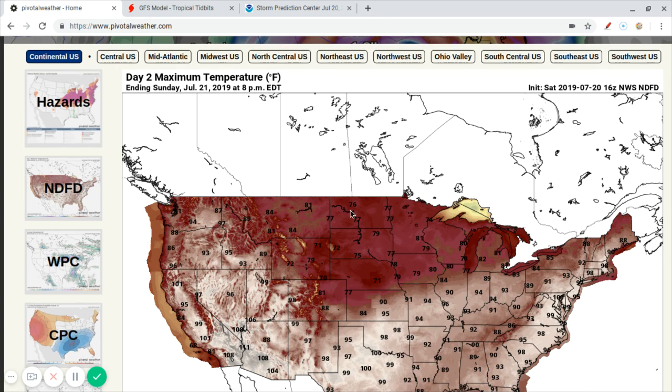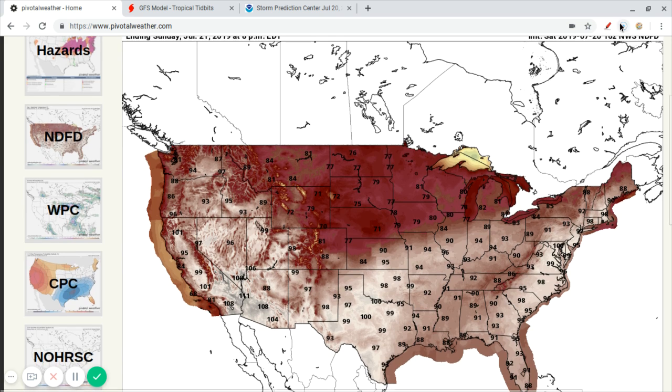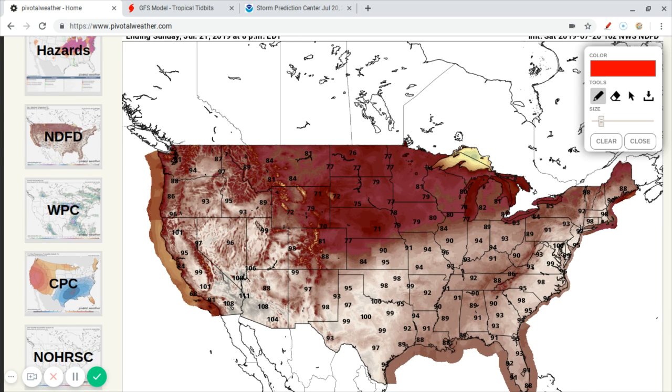Tomorrow, you can see we have our cold front making its way. I don't know if this is our cold front. I can't remember. But you see it's a little bit cooler. 71 in Nebraska, 79 in Omaha for the highs. Then you can see it jumps pretty fast. See, Chicago's 77 for the high tomorrow.